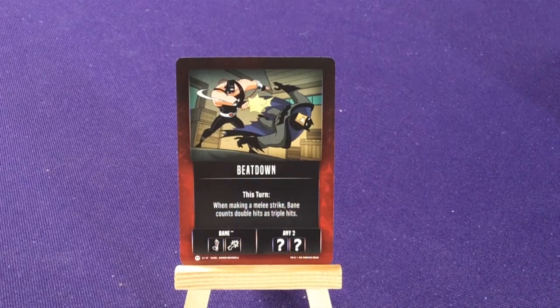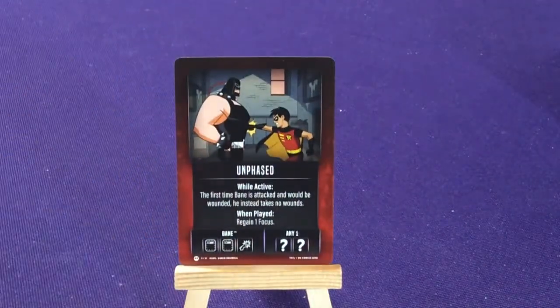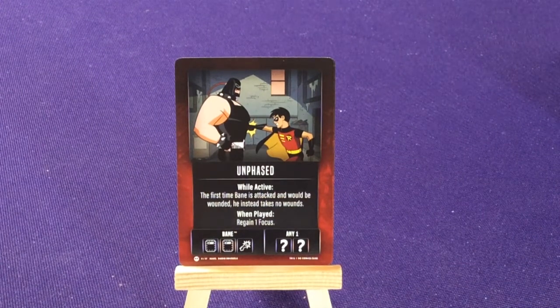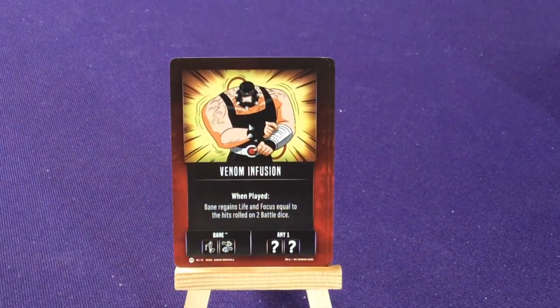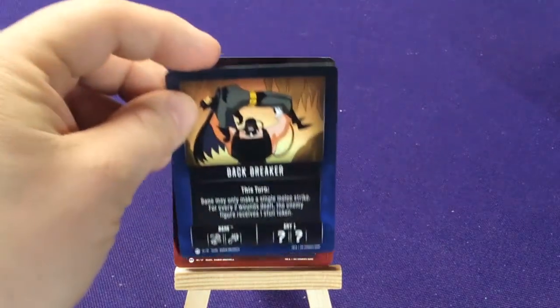So he has Beatdown. When making a melee strike, Bane counts double hits as triple hits. Unfazed. The first time Bane is attacked and would be wounded, he instead takes no wounds. Another one? Oh boy. Venom Infused. When Bane regains life and focus, it is equal to the hits rolled on 2 battle dice.